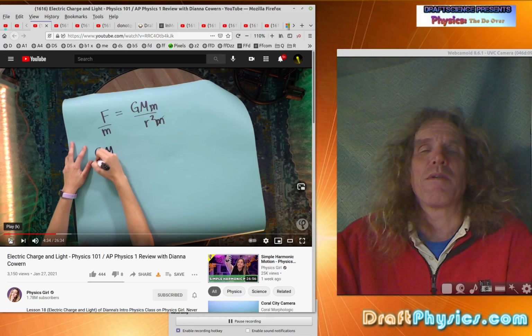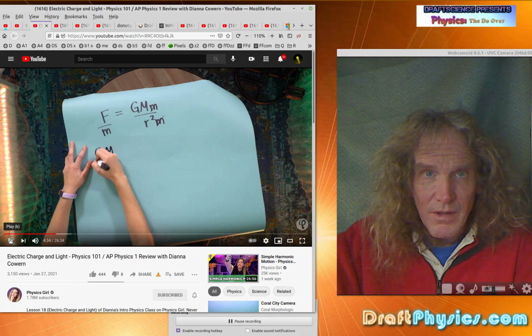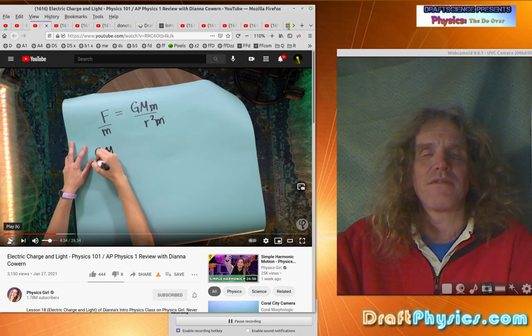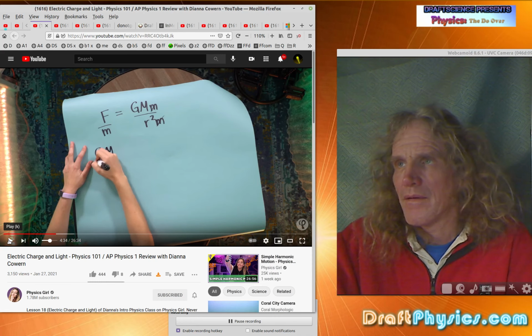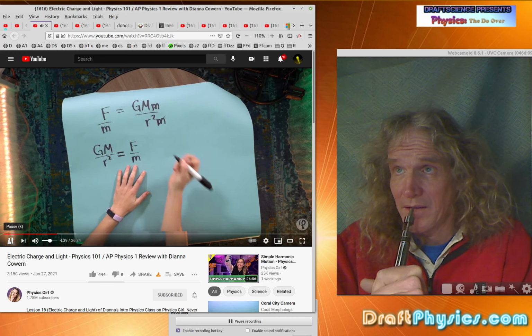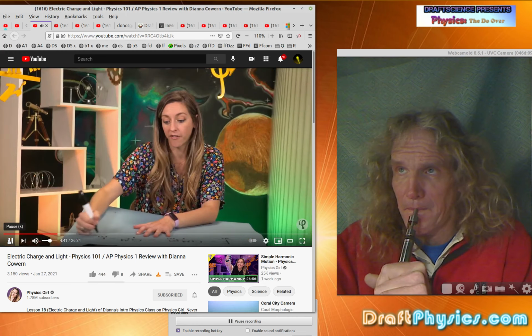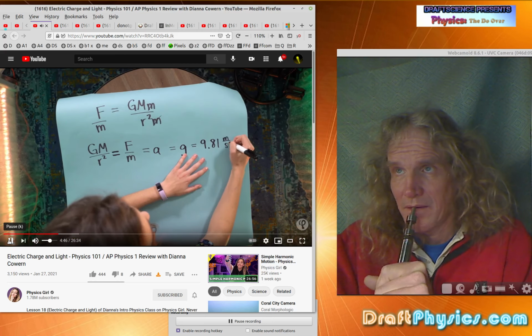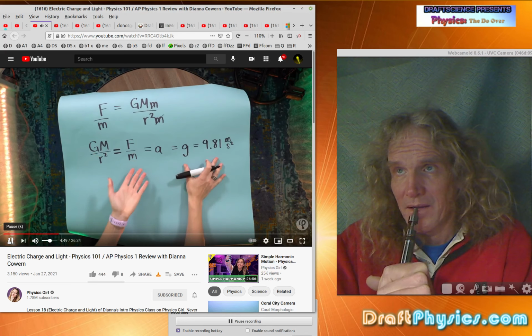But the field has to be made of something real, a real force. See, they called them forces earlier, and now they're fields. GM over r squared equals F over m. That's a from F equals ma. So on Earth, this value F over m, or GM over r squared, is little g, or 9.81 meters per second squared. And that's true, but what if we thought about this in a different way?